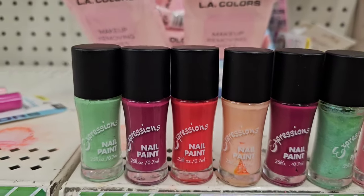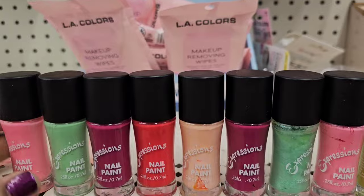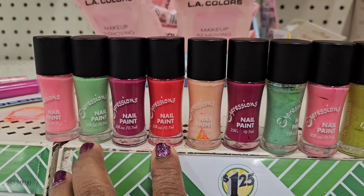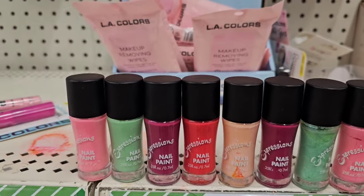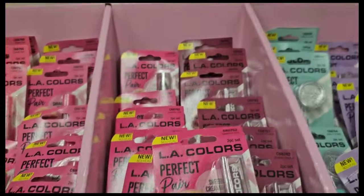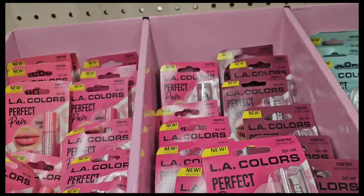These here are called Expressions nail paint. They don't say a color on them anywhere, but they got that pink, the green, that fuchsia looking one. They got this one, that one, and that green, which is gorgeous as well. So those are amazing. Here they have the LA Colors Perfect Pair. So they got this lip gloss and nail polish that's very, very beautiful.